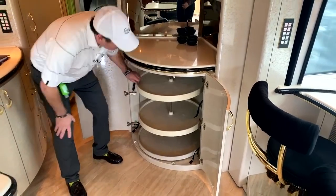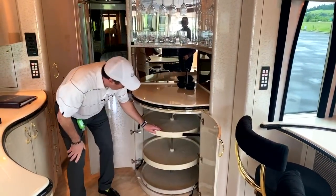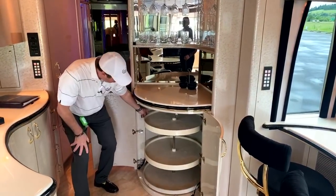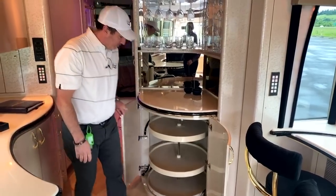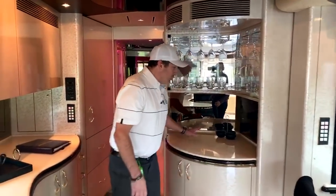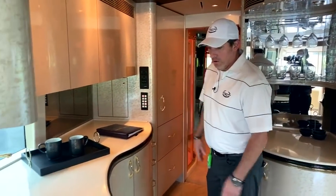And one of the details, take a look at this. You can snap it so that in transit, it doesn't move. You snap it in two different locations. Isn't that fantastic? Lots of storage. Good countertop space over here.